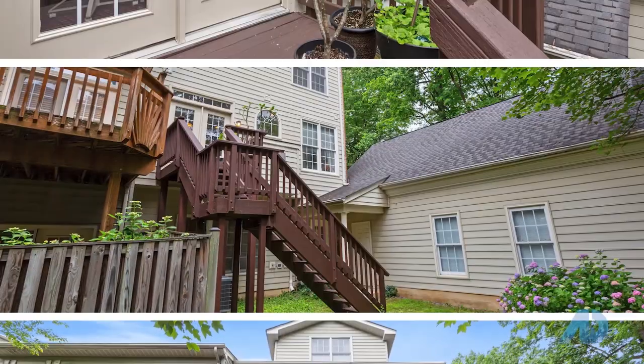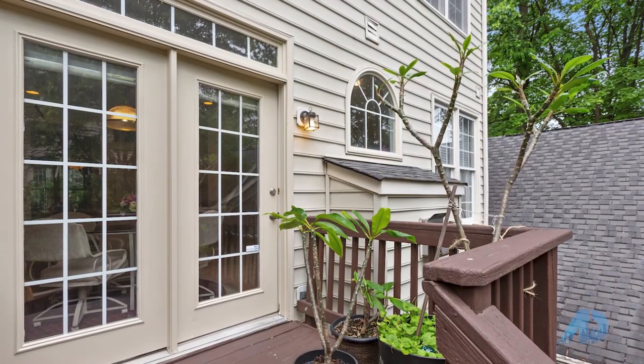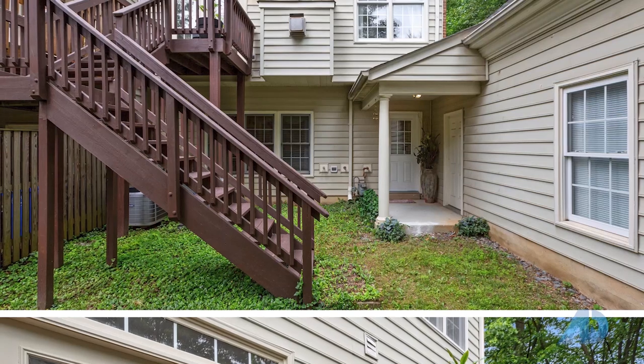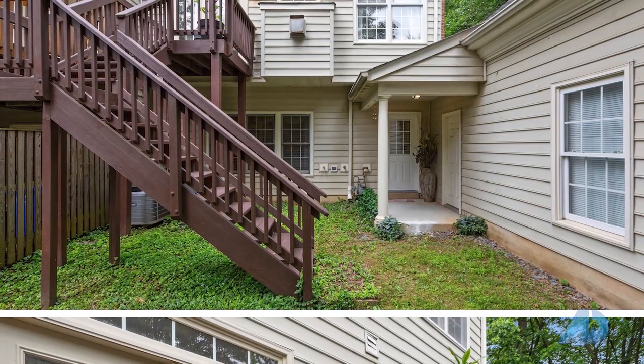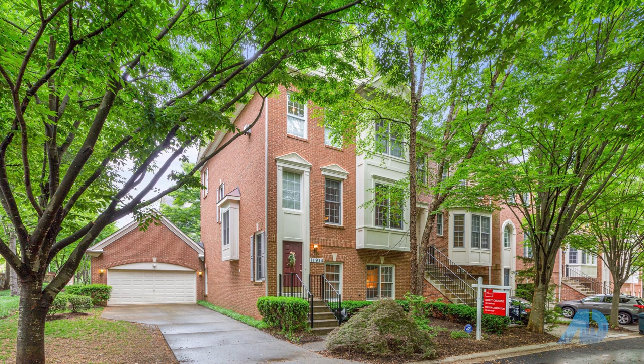This fantastic home is within walking distance of Pike & Rose, Rockville Pike, White Flint Metro, and numerous pools and parks. Located in the Charrington community and close to unlimited shopping, dining, and entertainment options, this home is perfect for living life to the fullest.